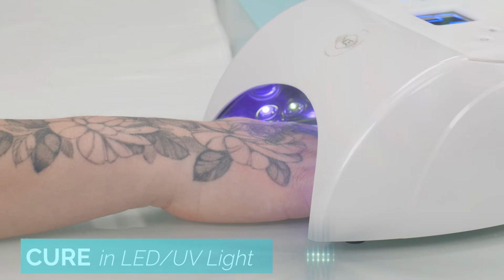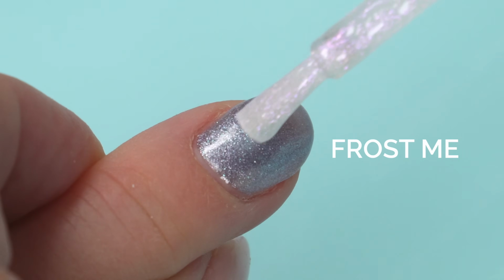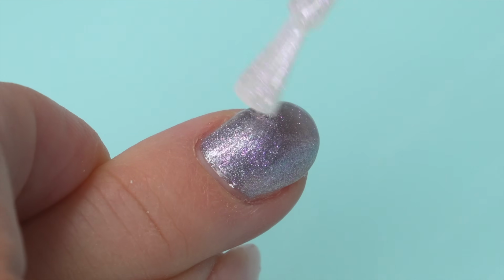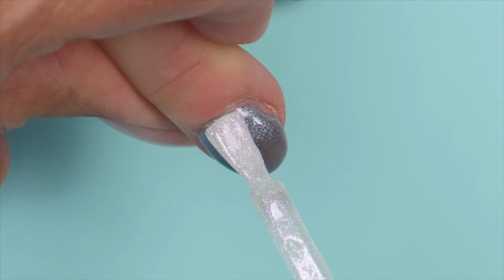Okay, just pop it in. Okay, so Frost Me is going to go on top. See the difference? It just adds a little Frost Me look. It's a little pinkish. It's cute. Yeah, look, it's a nice shimmer.